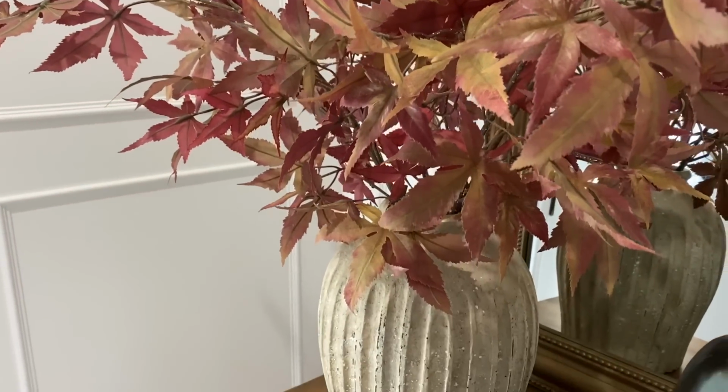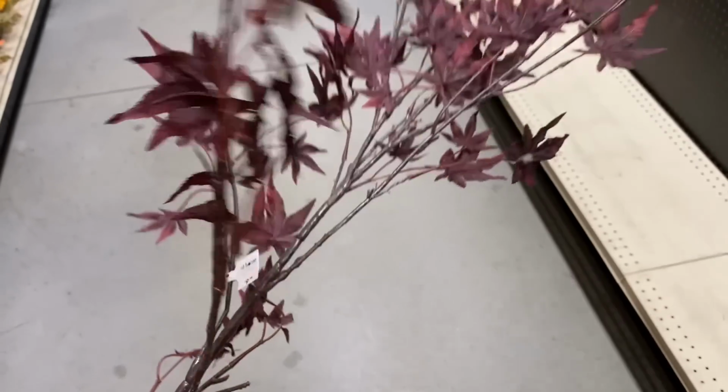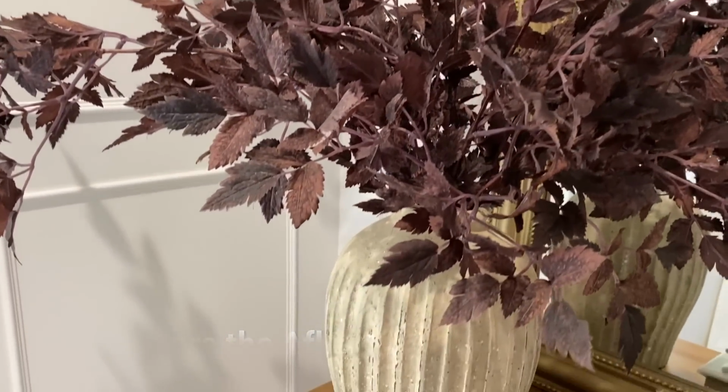They did also have a darker red version with a smaller leaf. Those retailed $9.99. They kind of reminded me of the purple stems that I have from Afloral that I love, but I will say that they were very sparse and they were a little bit difficult to give a more dense look without needing to get a lot of them. And so if you're already spending $10 a stem and then you just have to keep getting more and more and more, I'd rather just go for the Afloral one that is super full and lush looking from the get-go. Just my 2 cents. But they had so many great options.